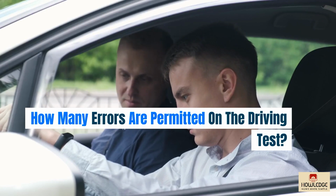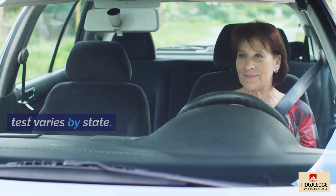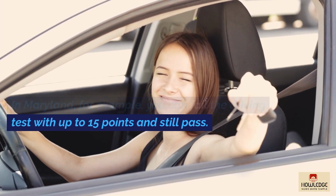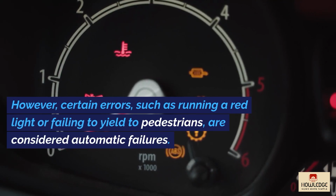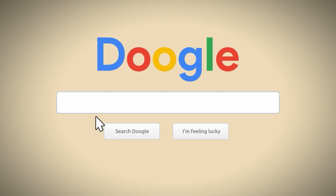How many errors are permitted on the driving test? The number of mistakes permitted on the driving test varies by state. In Maryland, for example, you can fail the driving test with up to 15 points and still pass. However, certain errors, such as running a red light or failing to yield to pedestrians, are considered automatic failures.